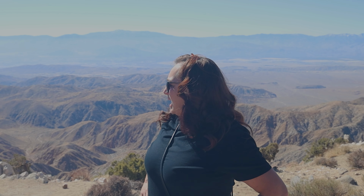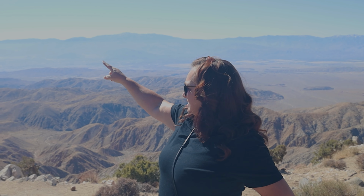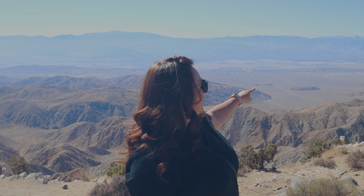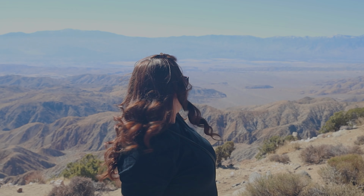So we are at the Keys View, and out here you can see the Salton Sea over there, all the way to the San Andreas Fault right there. Pretty cool for me.